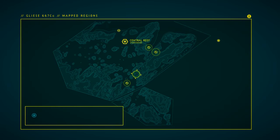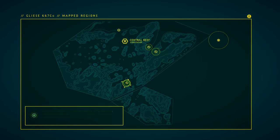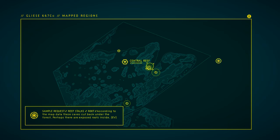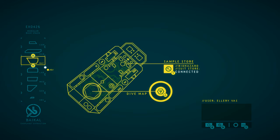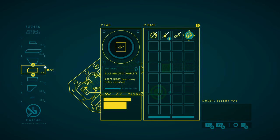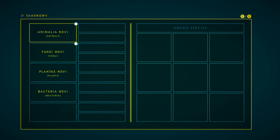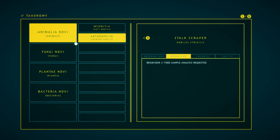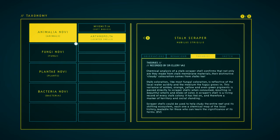Let's take a look at the dive map. Did we get everything that was on the list? No? Bark. Singstalk. Tissue, reef stock root. Didn't we get that? Maybe we need to study them, or maybe that's a different type of root. Bloat root. So we're not quite done. We still need a food sample, and then we'll get a sketch. But now we have a theory.